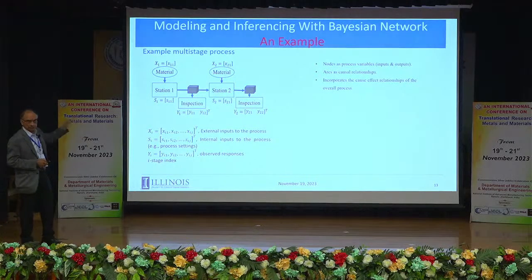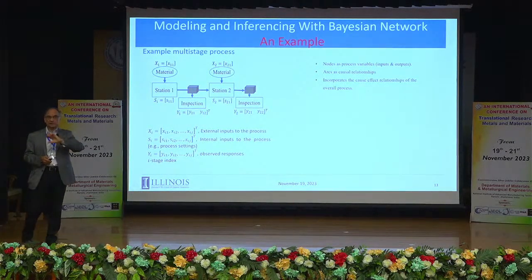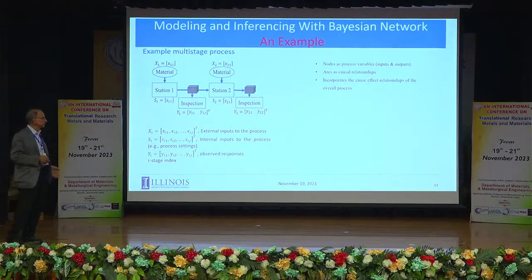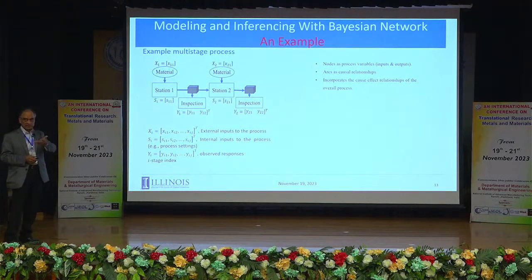A very simple example: in a bar you turn, and then you have a keyway, a broach keyway. So it's a two-stage process. One is just machining, turning, where you create the two diameters, a step diameter, and then in the second one you put the broach keyway in. So there will be a two-stage process in that sense.